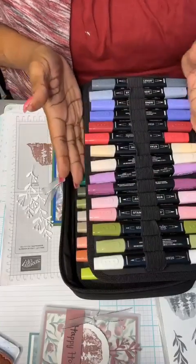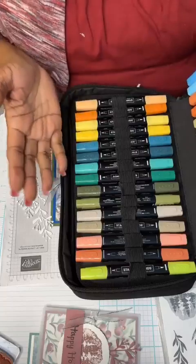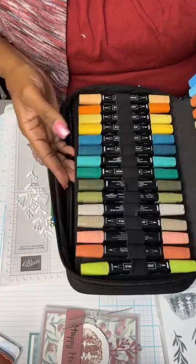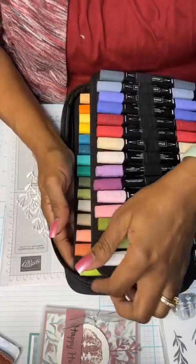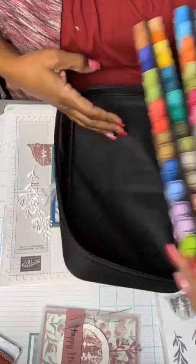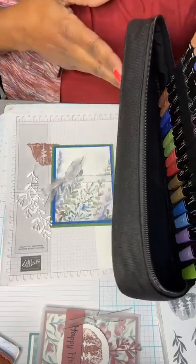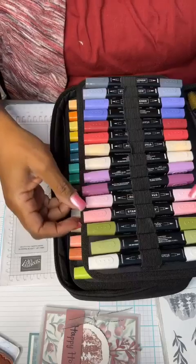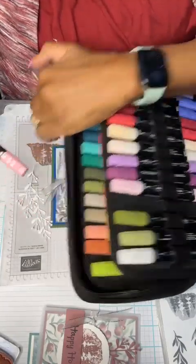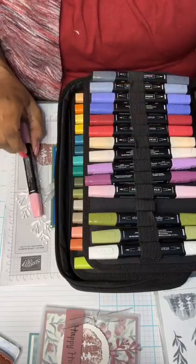You guys see all of this? If you don't have Stampin' Blends markers, if you can't tell, I'm enamored with them. They are alcohol ink-based markers, so they blend really well. It's not going to be important for what we're doing tonight or what I'm going to do now. However, let's take this one. I think we can get away with this. What is this? This is Flirty Flamingo.